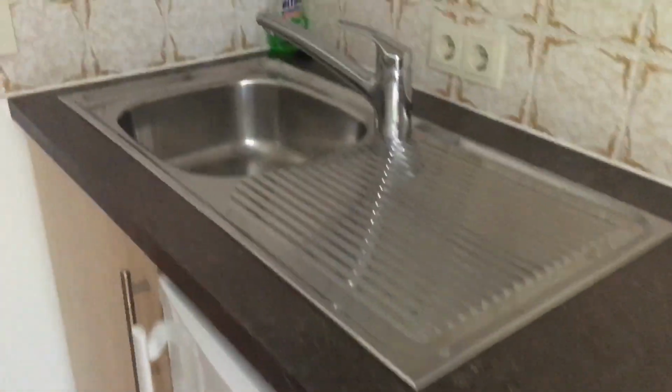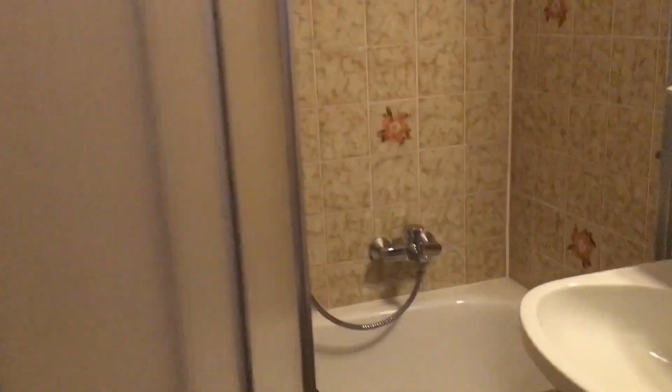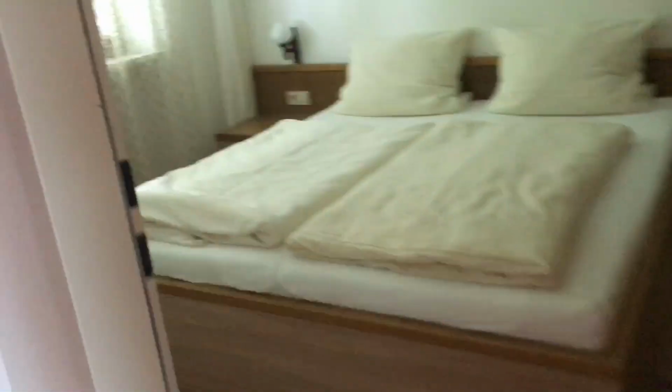Hello guys, nandito kami sa apartment naman. So I'm gonna let's check the apartment, guys. Ayan, pasok. Ayan, this is the kitchen. Ayan ang kitchen, guys. Okay. Tapos go inside. And then, this is the bathroom. Ayan ang bathroom nila, guys. Toilet. Very clean. Ayan. And dito naman yung room. Bedroom. One then. Ayan.